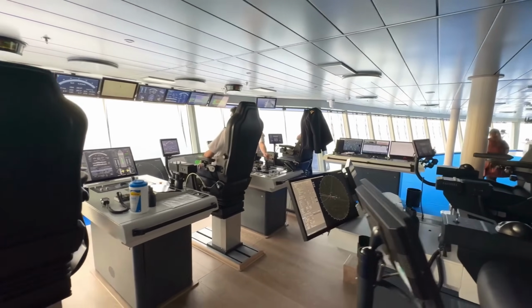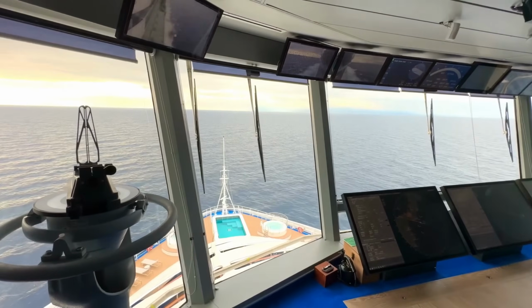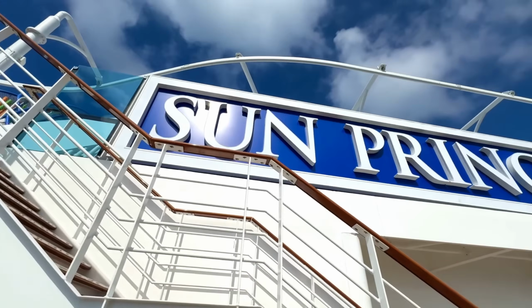When I used to get off other cruise ships and go on land, I would still feel like I was rocking. And that has never happened to me with the Sun Princess. So everything on the ship is brand new. You can even still smell the newness of the carpets on the ship.